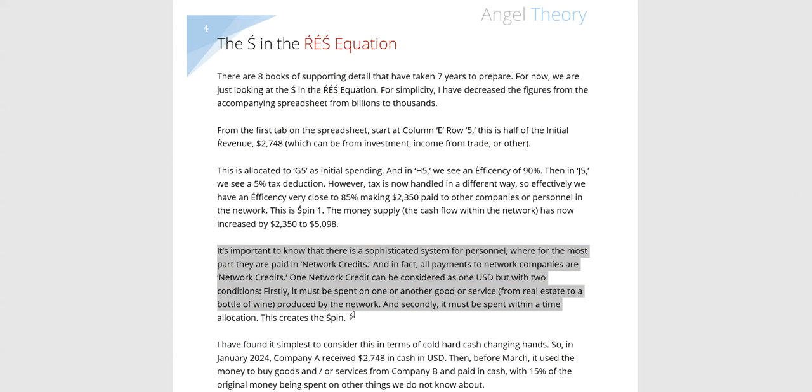It's important to know that there's a sophisticated system for personnel where for the most part they are paid in network credits. And in fact, all payments to network companies are network credits. One network credit can be considered as $1, but with 2 conditions. Firstly, it must be spent on one or another good or service, from real estate to a bottle of wine produced by the network. And secondly, it must be spent within a time allocation. This creates the spin.